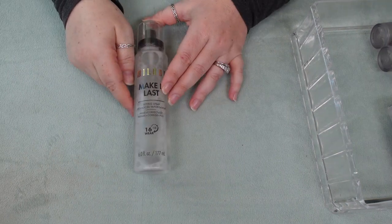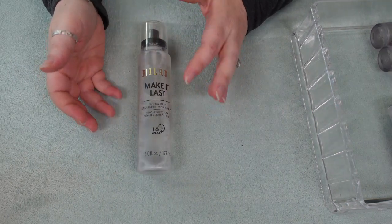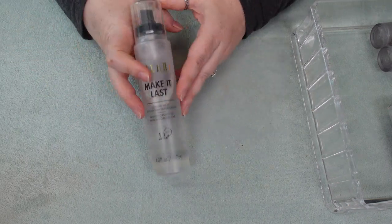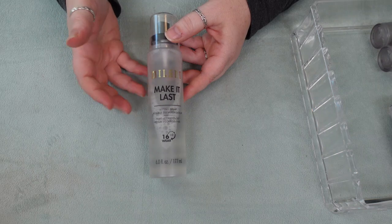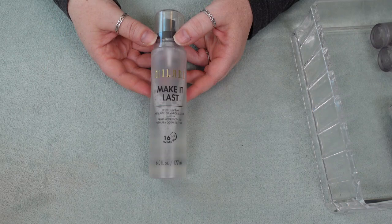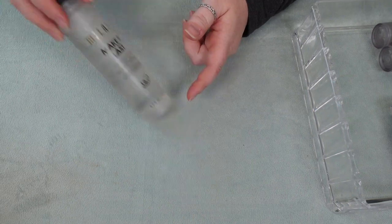The Milani Make It Last. I literally cannot remember. I think I used to really like this, but I haven't reached for it in so long. I don't think I need to hold on to this. I'm literally never reaching for this. I have had this in my collection for over a year, so I'm gonna declutter this one as well.